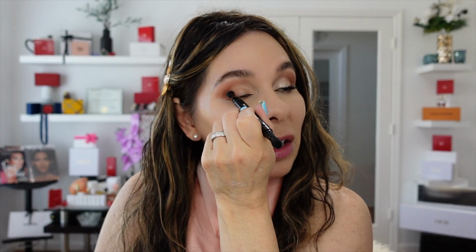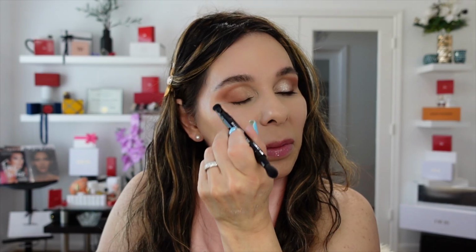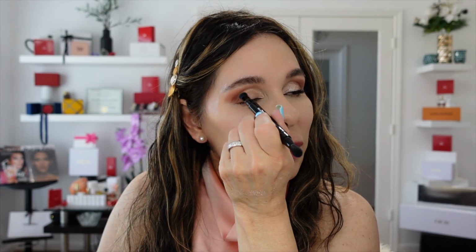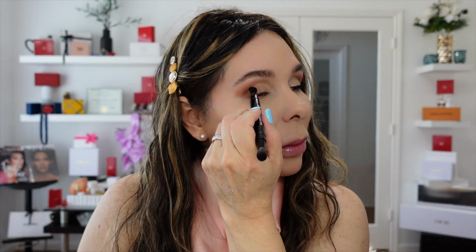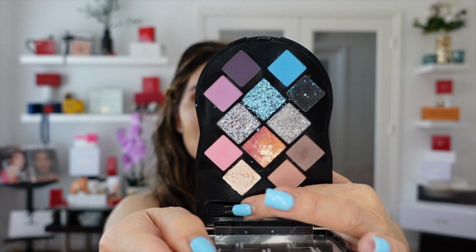So I'm going to use this as a transition here with this gorgeous mauve shade. I really want you to observe the performance of this palette. Wow, wow, wow. Now with my finger, not even using the brush, friends, I'm coming to this gorgeousness. I dare you. I said I still, I dare you. Okay? I'm going to use this shade over here.